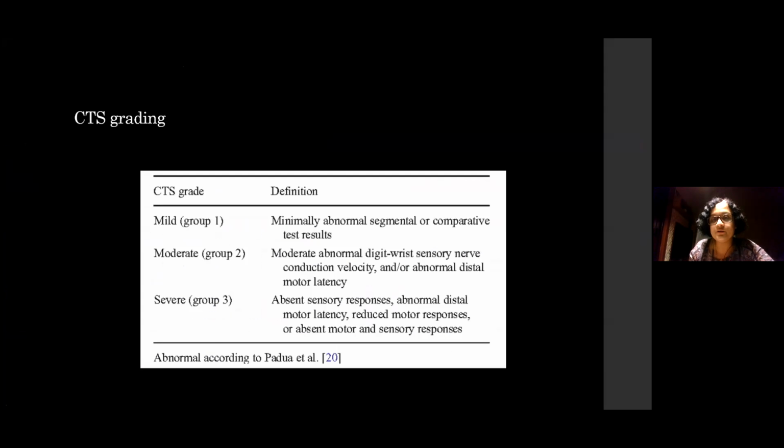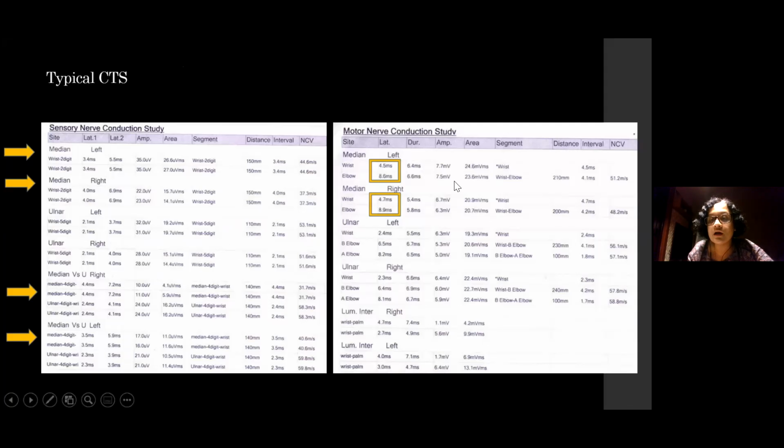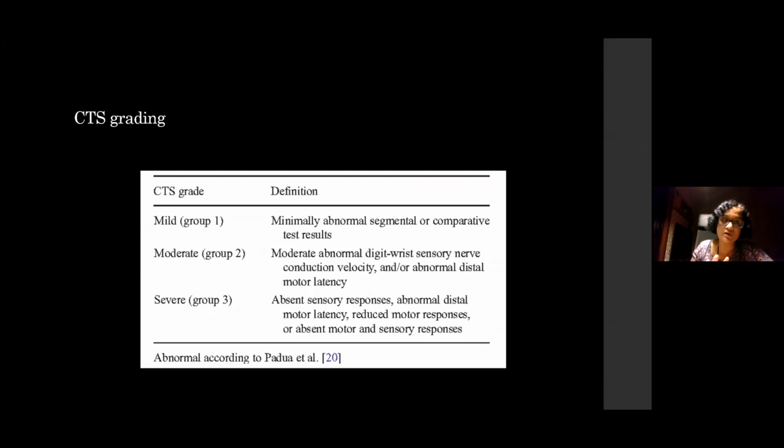While here you have your good amplitudes with a mild delay there. So bilateral mild carpal tunnel syndrome, and the conduction velocities can be slightly slowed, but not significantly so. So that's what a typical CTS looks like. So grading of CTS, I hope all of you know, but just to go through it again: mild, moderate, severe.